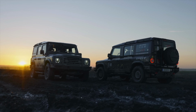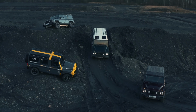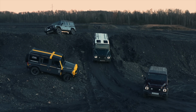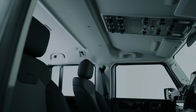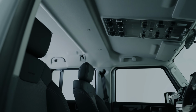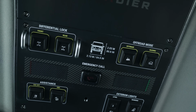The front optional safari windows were very cool to see in person, and they are removable and tinted from the factory, but if you're going to do something like a rooftop tent, they're probably going to be rendered useless, so take that into consideration. If optioned correctly, all of the wiring for the lights, the winches, the air compressors, it's already in place for you, so all you have to do is just plug in the accessories and you're good to go.